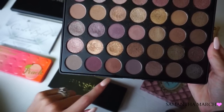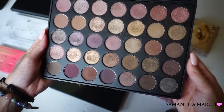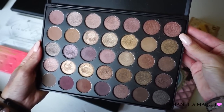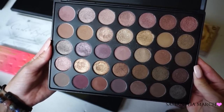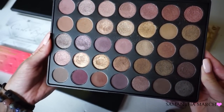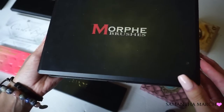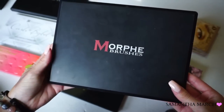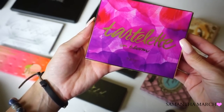It has the transition shades, like the nice browns over here that I use almost every single time I use this palette. It's got the deeper colors. It's got the sparkly berries. I love this palette. If you can't tell, it is dirty because I use it so often, and you can create so many looks with this. These Morphe 35 palettes are super affordable for all the shades that you're getting, and I just really, really enjoy them.